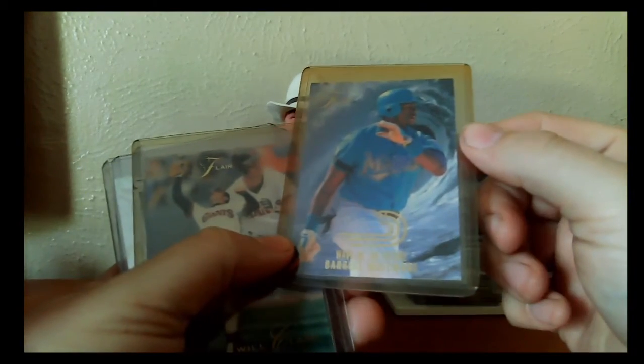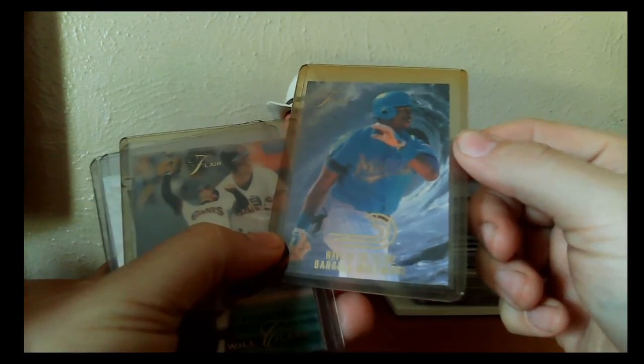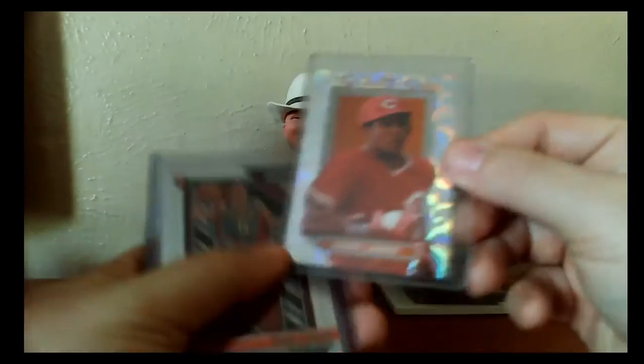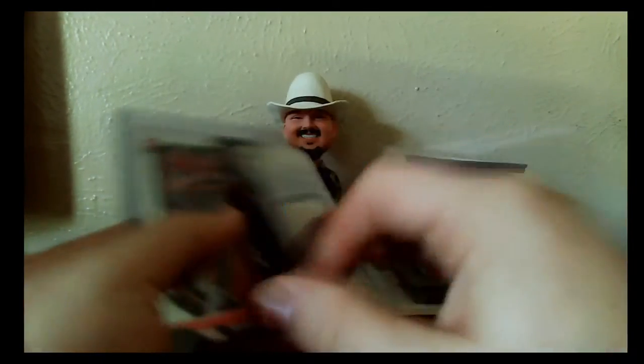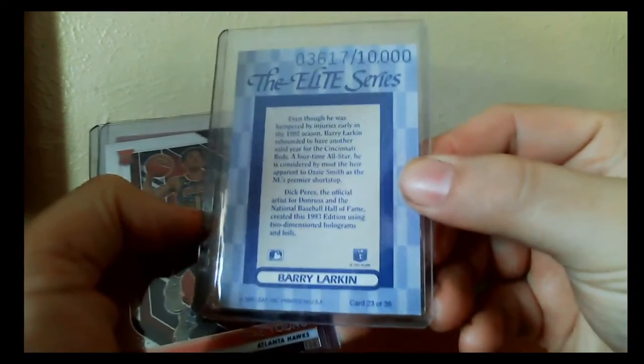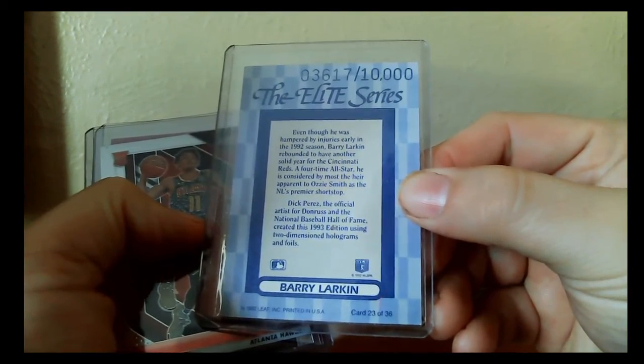Oh, there's another guy from my player collection. I don't think I bought that one. I think he just sent that to me. Same with the Will Clark. Barry Larkin Elite. That is actually the first Elite card I have ever owned. Even though I've been collecting since 1987 nonstop, I never have owned an Elite card.